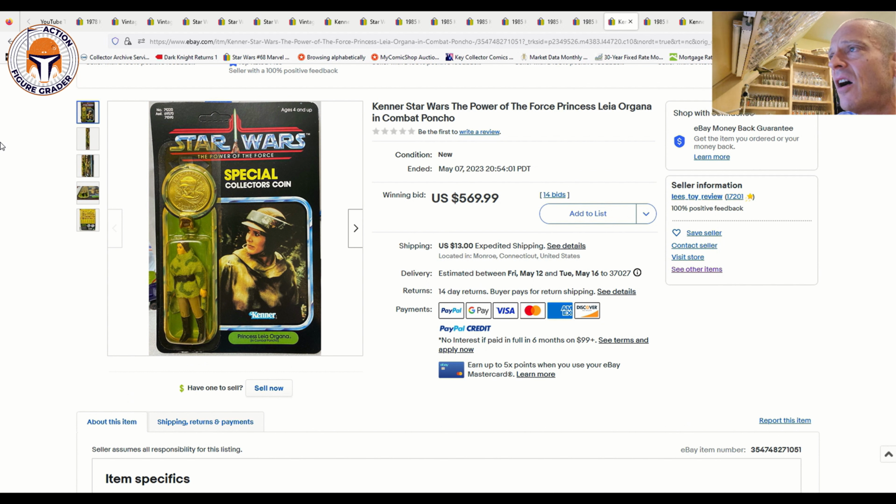Leia Organa on the Power of the Force card. That's another one that's kind of expensive. I wasn't expecting $569. This one sold for $570 plus $13 shipping. Again, the card was in great shape, the blister in good shape with moderate yellowing, but $569. That was a little higher than I expected on that one.